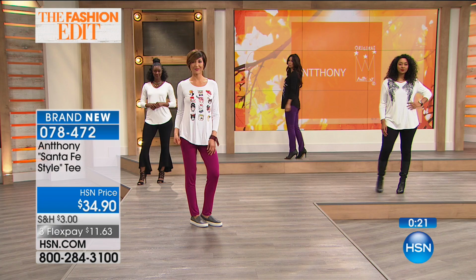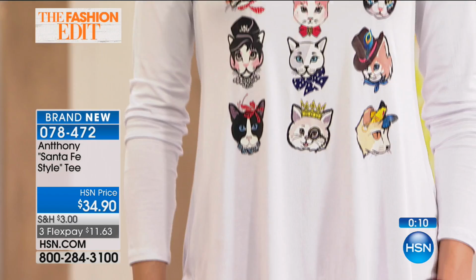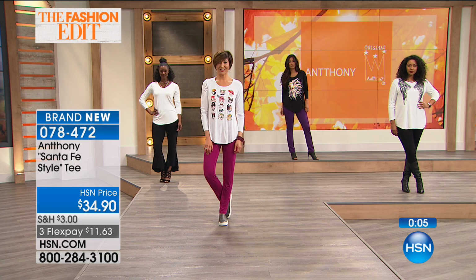So you can choose from the cats, which is my personal favorite. I may have to scoop that one up. The black is the beautiful headdress. And then we have the angel wings, which is reversible. So you can wear the wings on the front with that beautiful neck. Love the look of that, with a little black sequin skirt or black leather pants. Oh, that sounds fun. So fun with the wings, right into the holiday.